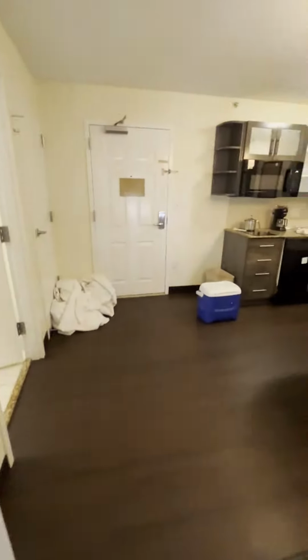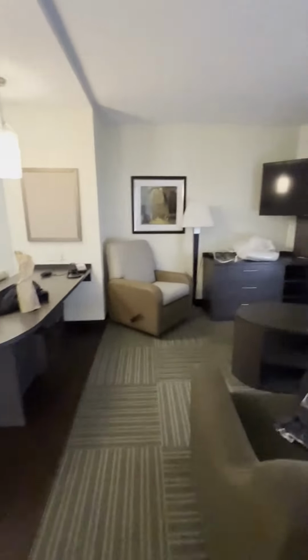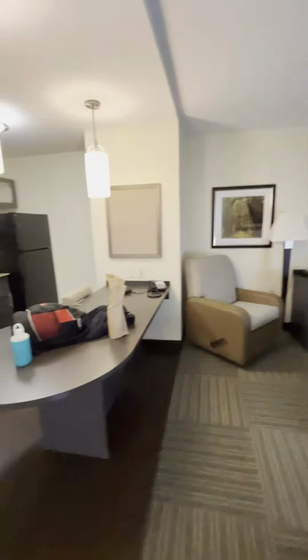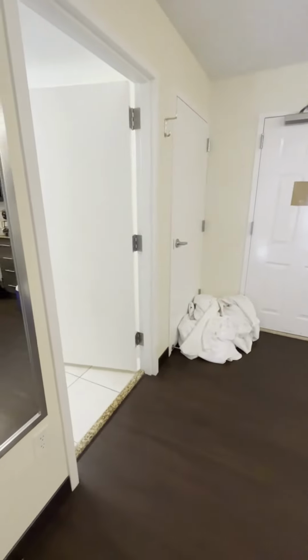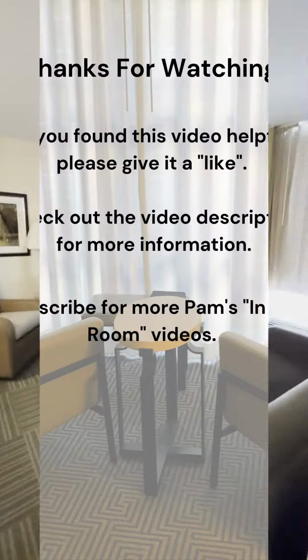It's the first time we've been in a Candlewood Suite. Not sure we will ever be coming back. But anyway, that's what the rooms look like, and some other ones might be fine. Just old, holy, stained linens covered in hair. Anyway.